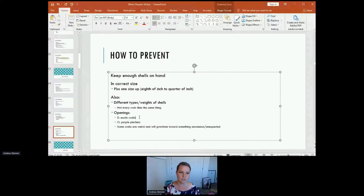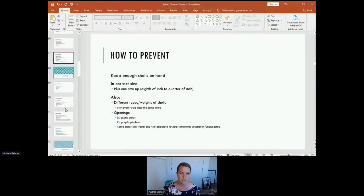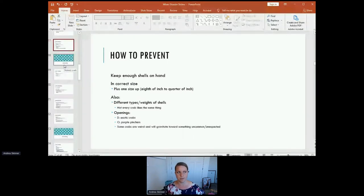So exotic crabs are usually D openings. Purple pinchers are usually O openings. Some crabs are weird and will gravitate towards something uncommon or unexpected. That hasn't happened to me yet. I'm kind of grateful all of my crabs have been happy with the shells I've been offering them. I haven't offered them any of my bigger ones, any of the D openings, and I hope I don't have to deal with that until I get exotic crabs.